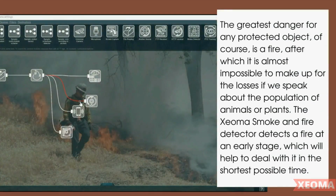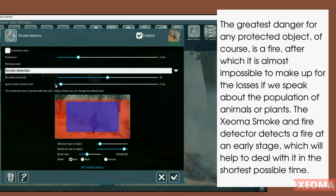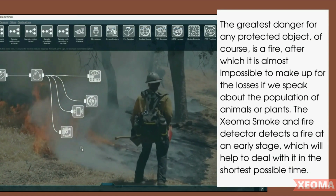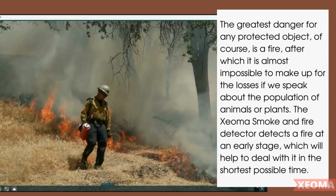The greatest danger for any protected object, of course, is a fire, after which it's almost impossible to make up for the losses if we speak about the population of animals or plants. The Xeoma Smoke and Fire Detector detects a fire at an early stage, which will help to deal with it in the shortest possible time.